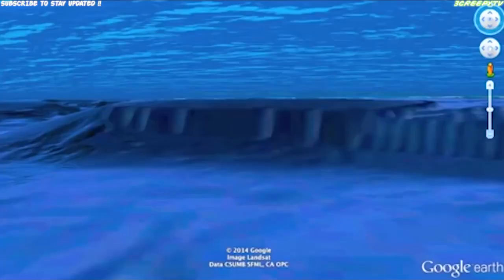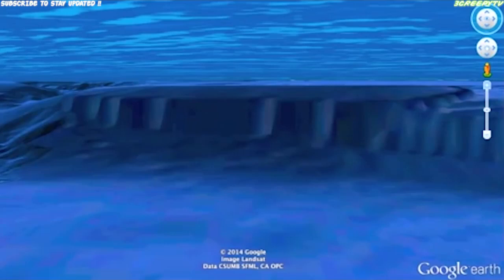The undersea entrance is about 2,700 feet wide and 630 feet tall. The top of the structure is 1,500 feet below the ocean surface, and the bottom is about 2,300 feet deep.